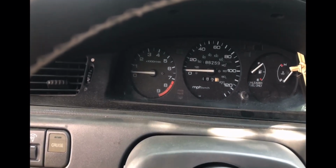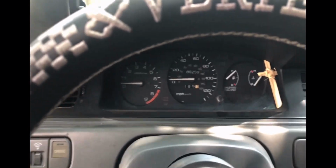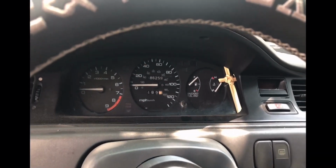It has 186,000 miles, so it's not too bad. It still, like I said, runs strong. I take care of it. I do the oil changes when need be.